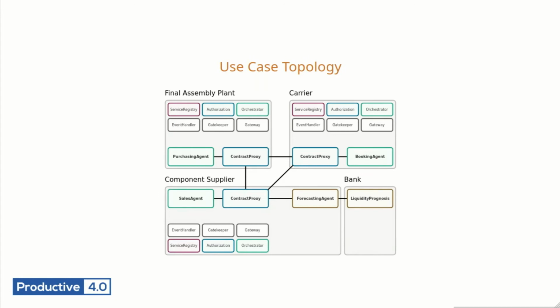Each of the three parties is physically represented by their own agent and proxy Arrowhead systems, as shown in this diagram. Each agent serves a web user interface, which I will show you in just a moment. The proxies are used to relay messages between the different agents.